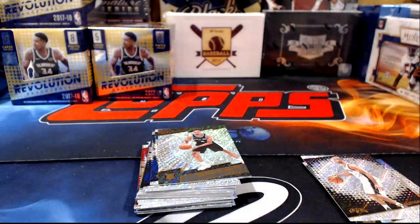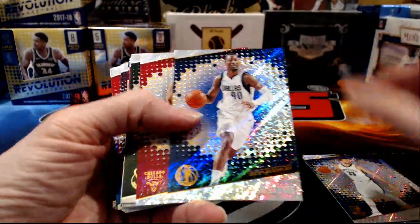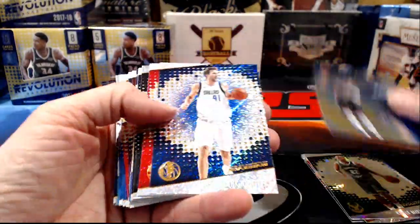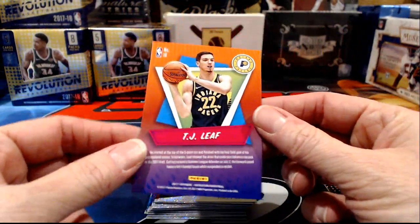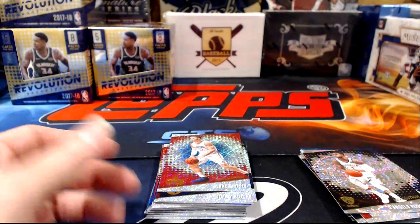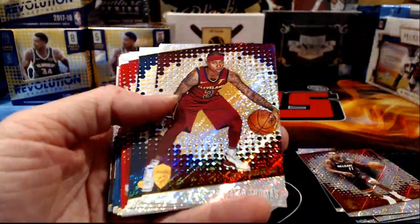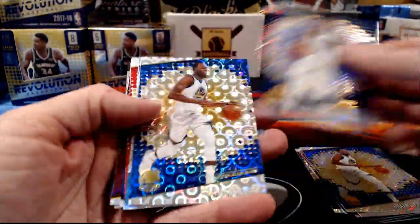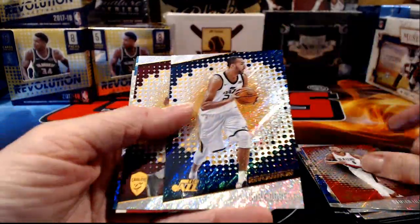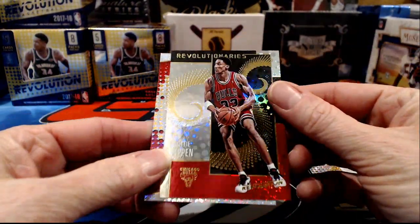Yes. And there's Derek White. But I don't know. I've been looking at the prices on the next day autos, which of course are the main thing we'd be after in Donruss basketball, and they are insane right now. Rookie Revolution TJ Leaf insert. So I thought, you know, maybe we need to bust a little more of it. Dennis Smith Jr., TJ Leaf. Vortex Klay Thompson. There's a Dwayne Bacon, a Malik Monk impact, a Revolutionary Scottie Pippen.